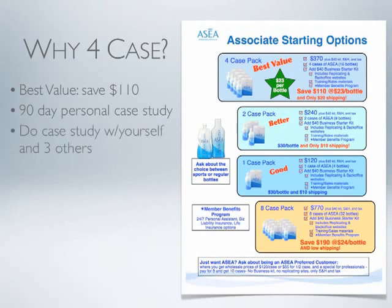Another reason that you might choose to get 4 cases is to emulate my friend Brandon Coffey, who lives in Kentucky. Brandon is a healthy 30-something-year-old, and so when he invested in 4 cases, he kept 1 case for himself, gave 1 case to his wife, 1 case to his mom, and 1 case to his dad. Brandon himself did not notice any significant changes during his first 30 days.